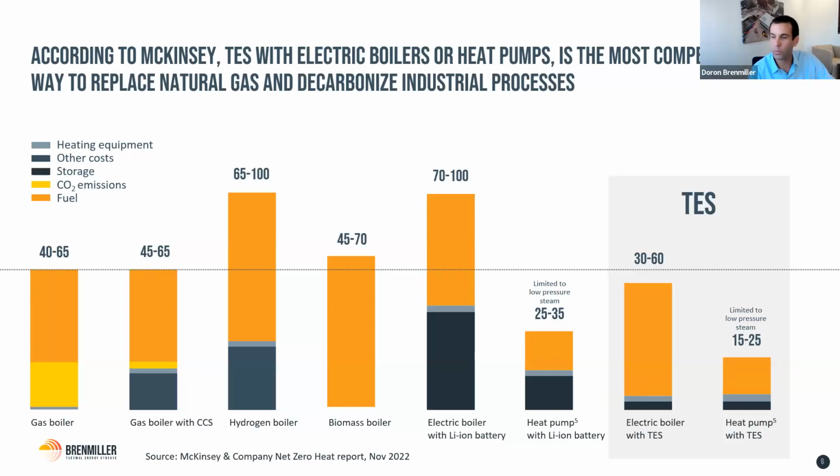Thermal energy storage coupled with electrical charging, and we're going to talk much more about it today, is perceived by McKinsey as the most competitive alternative to fossil fuels, both in terms of cost and, of course, in terms of reducing emissions. So again, we are very focused on decarbonization of this critical part, the heat or the steam.